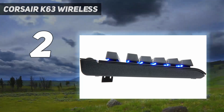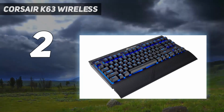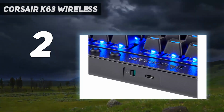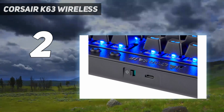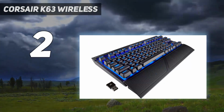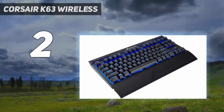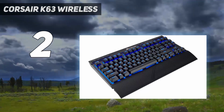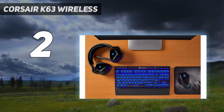sweeping mouse movements. Features: the tech touted by these cordless planks usually makes them considerably more expensive than their wired counterparts, but the Corsair K63 is an exception. That's because you're dropping a few quality-of-life features like onboard memory, longer battery life, and full-spectrum RGB lighting to secure a deck with a reliable wireless connection for a great price.